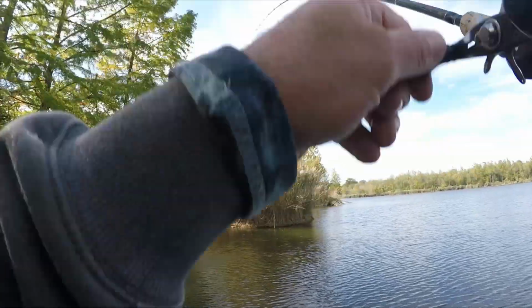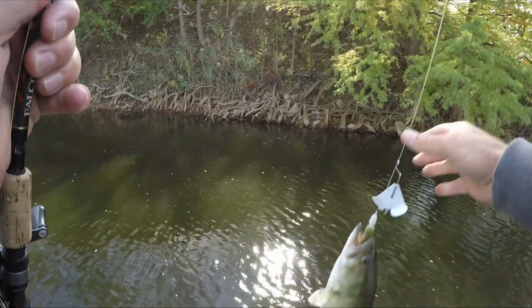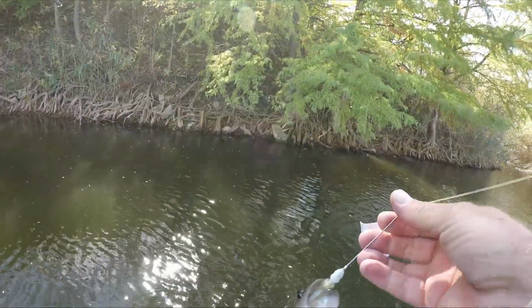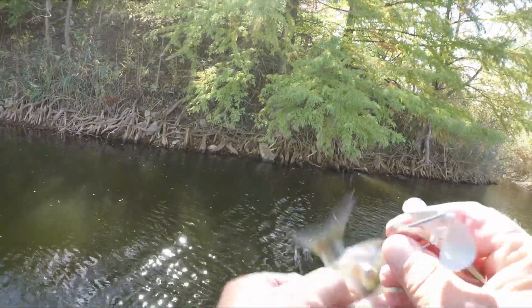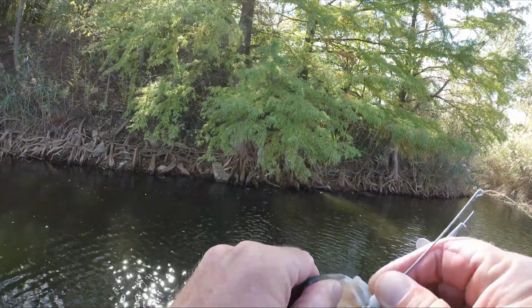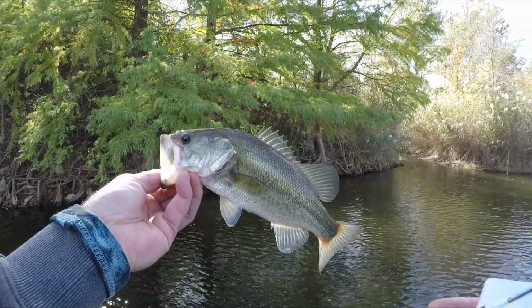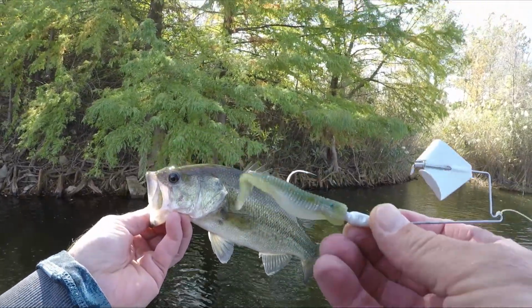There he is. All right, figured something out. Catching a few fish now. Still not 100% sure this is the thing to do, but I do know that they want to be looking up. So getting a little bit bigger. Still got a ways to go. At least I'm getting bites.